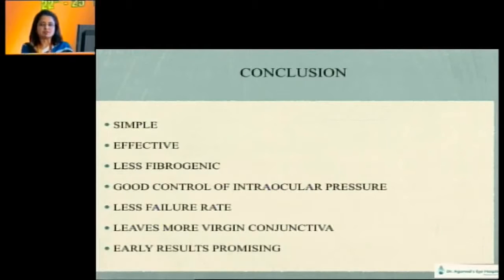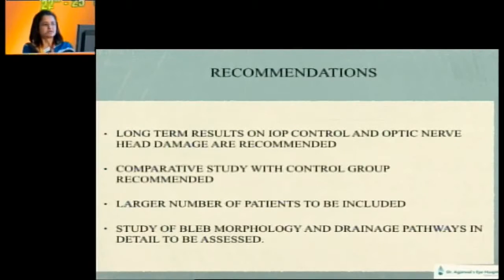And 6 is a simple, effective, and minimally invasive glaucoma surgery giving good control of pressure. And the most advantage, I can say, is that it leaves the most large virgin conjunctiva. Even if you want to do another trabeculectomy, you have a good amount of conjunctiva left behind. And early results are promising, and long-term studies in terms of control of IOP and optic nerve damage are recommended, and comparative studies with conventional trabeculectomy and assessment of bleb morphology and drainage pathways are also to be done.